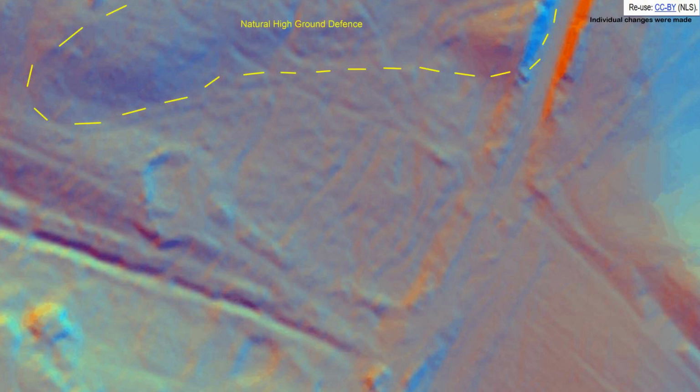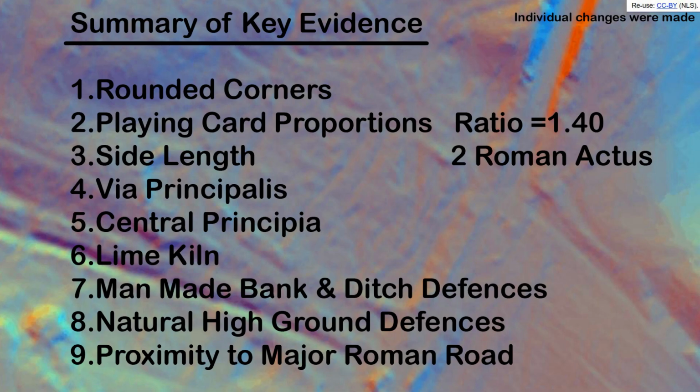A substantial bank of natural high ground defends our camp to the northeast and the northwest. Finally, but most importantly perhaps, is the proximity of our camp to the major Roman road that provides our camp with its main reason for its existence. So quickly to summarise, here are the chief characteristics that I have identified from the Lidar image that provide the evidence to support my discovery of a Roman construction camp somewhere on the Shropshire Plain.